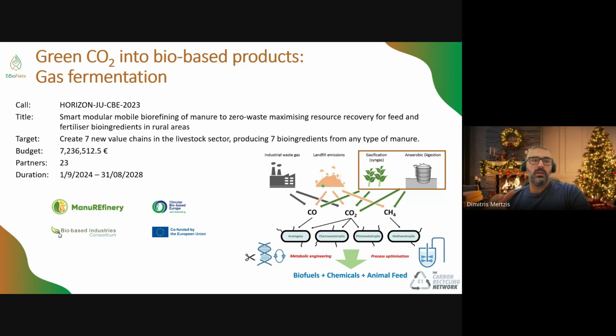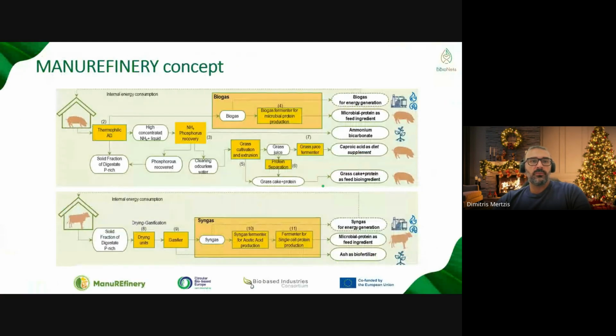And basically, we use in this project syngas from gasification of solid digestate from biogas plants, and biogas, to produce animal proteins, microbial proteins, and other useful materials. So there are two lines.